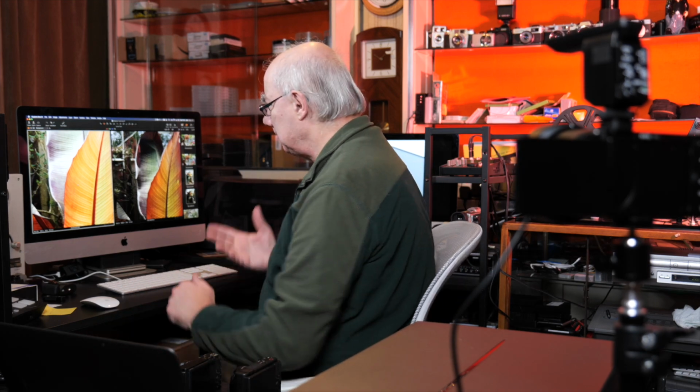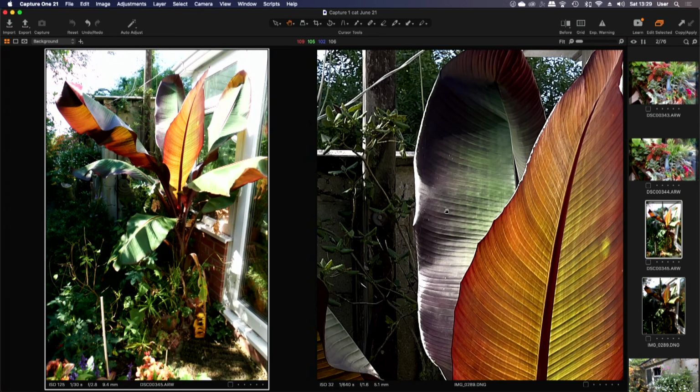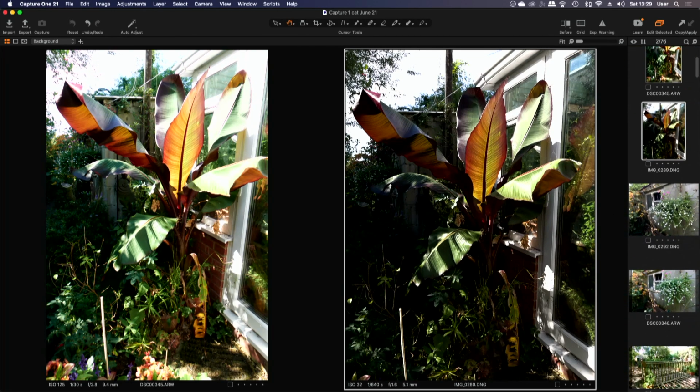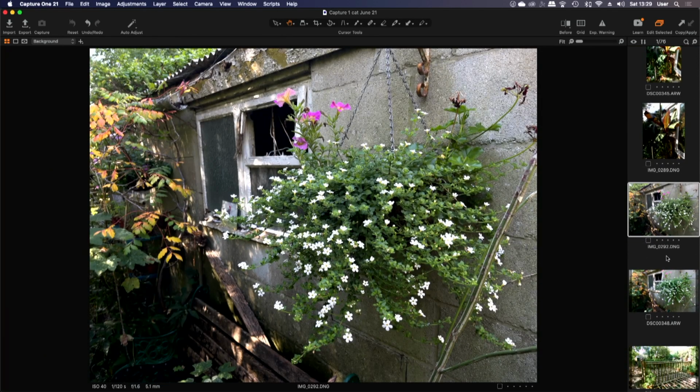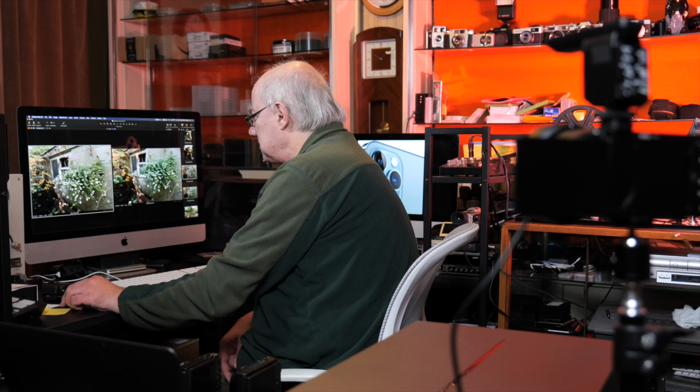Now, they're zoomed in, 100%, but look at the colours. You can see far more detail in the iPhone image than you can in the ZV1. If you look at these leaves, look at another two images. If we go down here and compare that one to that one, the same thing. The DNG file just looks crisper. It just looks nicer.